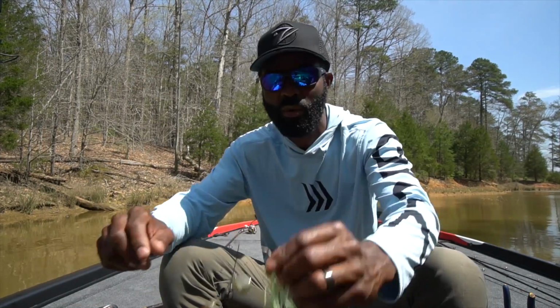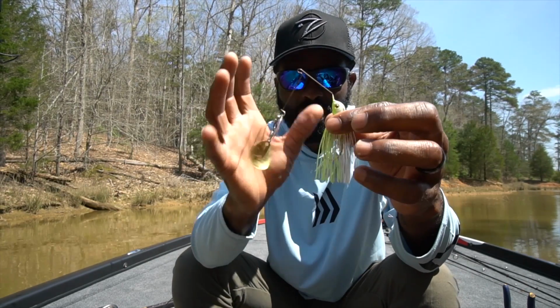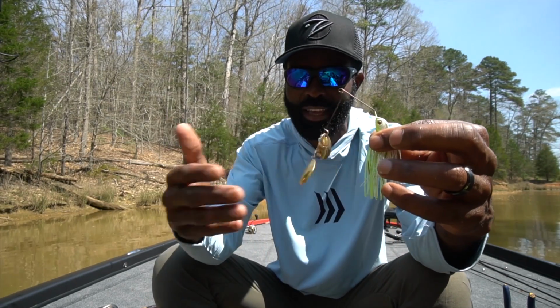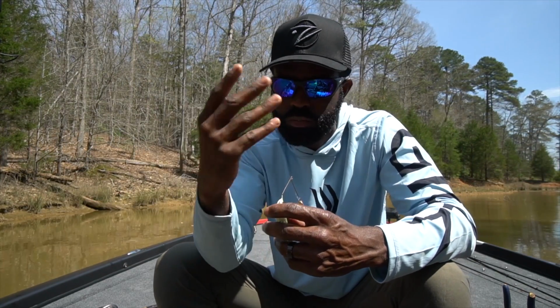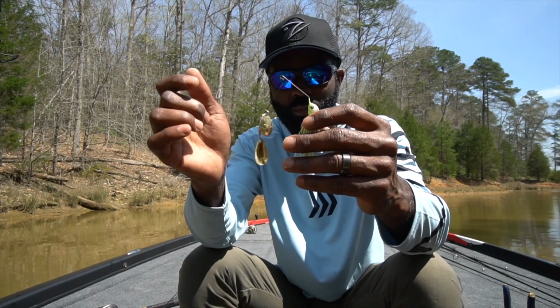You can see this is a round blade that has more thump to it. Those fish can't actually see the bait up here in this muddy water, but what they're going to do is they're going to feel for it. And this is more like a big fan. It just has that big whoop, whoop, whoop. When you're reeling it back to the boat, you can actually see the rod tip moving around. That's the difference between a willow leaf and a Colorado bladed spinnerbait.